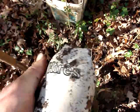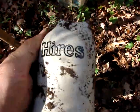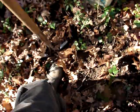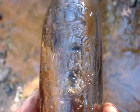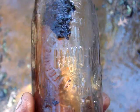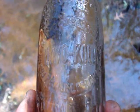Okay. Just found the broken Hires root beer crockery mug. That would have been a great find. Just pulled this out of the... Whoa, it's a Hail Cola. A Franklin, Virginia Hail Cola. If that wasn't broken, that'd be worth about $155. But since it's such a neat slug plate, I think I'm going to bring this one home with me anyway.